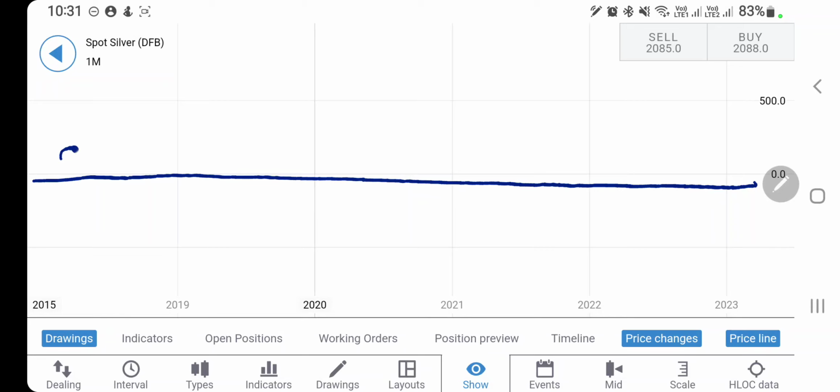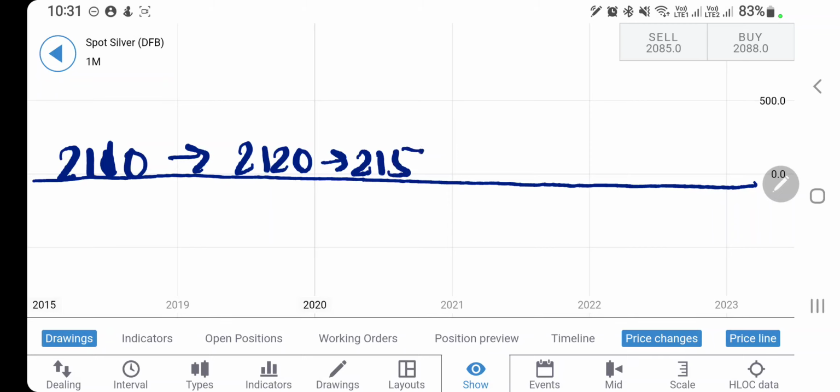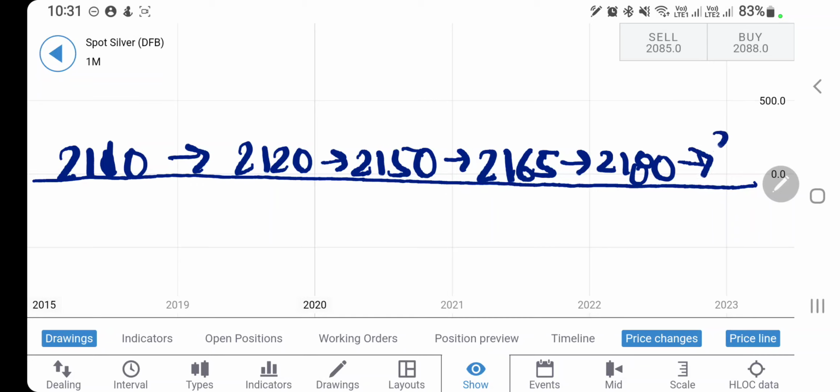Now where to buy? Very simple. Buy at 2110 levels. Beyond 2110 you can remain long for 2120 nearest, and then 2150 levels the next targets. Beyond that certainly more bullishness can be seen. We may see 2165, 2180, and then 2200 the next strongest resistance. Be careful of 2200 levels. This is going to be the strongest resistance zone on the sell side.